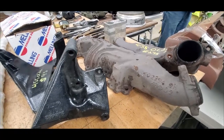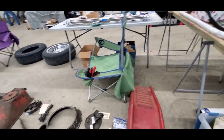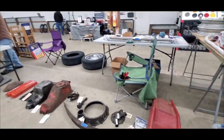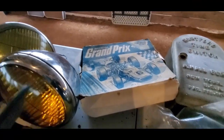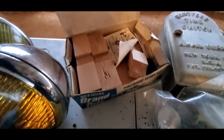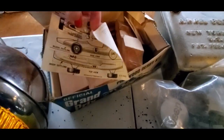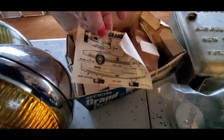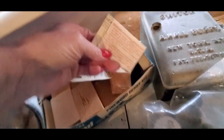Wow. We got 455 Olds exhaust headers. They probably crack up like mad. Let's keep going. This is cool. Official Grand Prix Pinewood Derby kit. I've never seen the kit like that. Look at that. That is cool. Someone's been carving away. You can see. Yeah. That is neat. Absolutely neat.